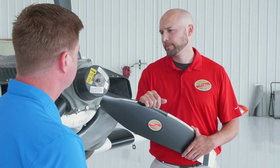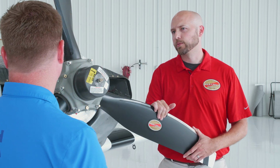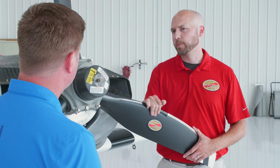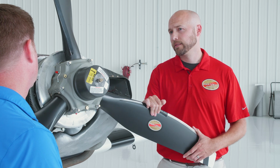As we're keeping to those TBO limits, certain conditions that we're looking for are any oil or leak coming from this propeller assembly. Also, while we have the spinner off and the cowling off, we can look at the actual mounting in the back of the propeller along the flange. The bolts should be tight, fastened, and safetied.